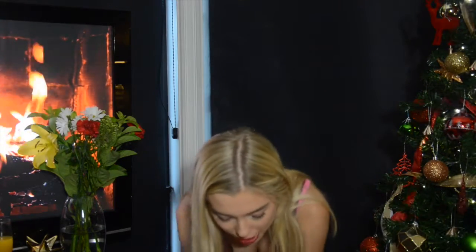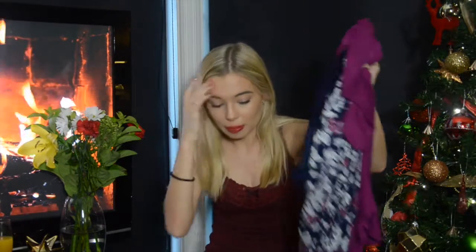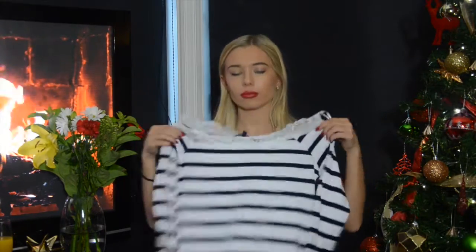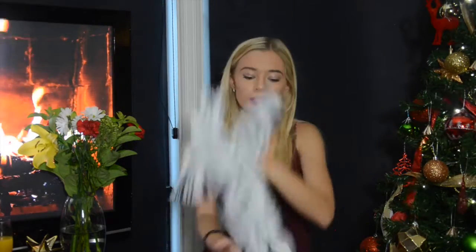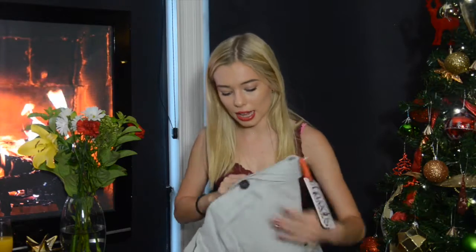Then I got some pyjamas from Marks & Spencer's from friends in the UK. Also got another set of pyjamas from friends in the UK. Then I got this top from French Connection. Thought it was very Parisian. And I got this other top from French Connection. Then I got this dress from Topshop. And from Superdry, I got a trench coat.